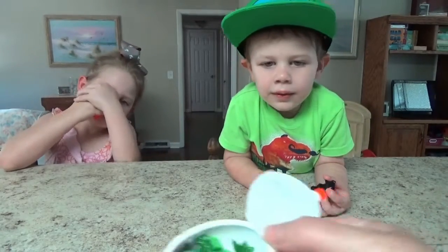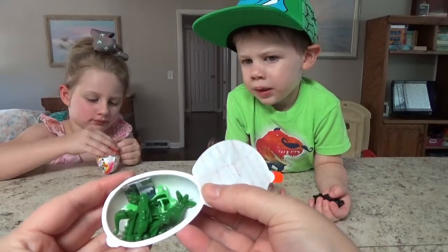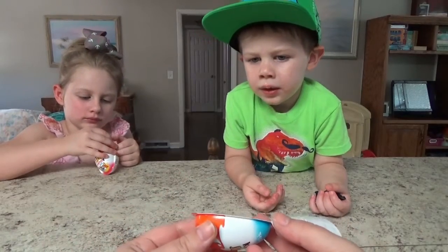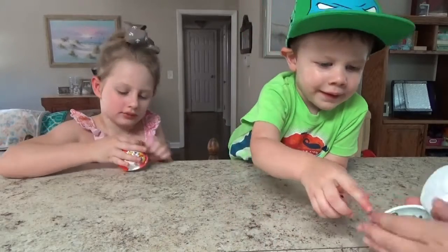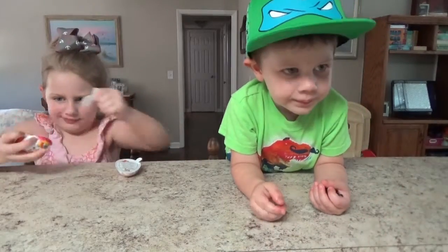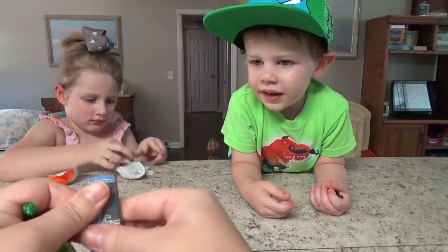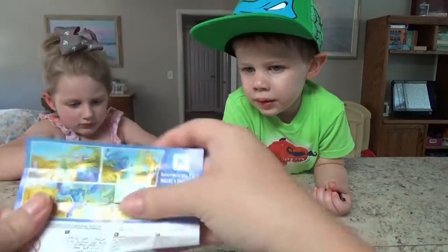Ooh, this is what we got. Some sort of action figure. It looks like a dinosaur. So let's put it together, Levi. Okay. This is what the flyer looks like. And it's like directions too.